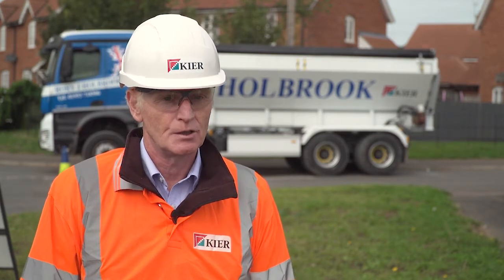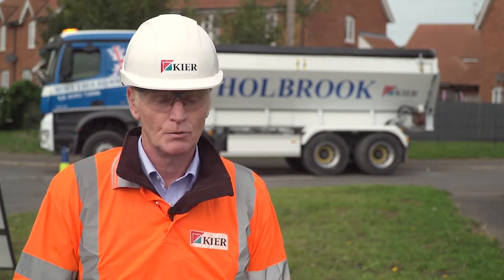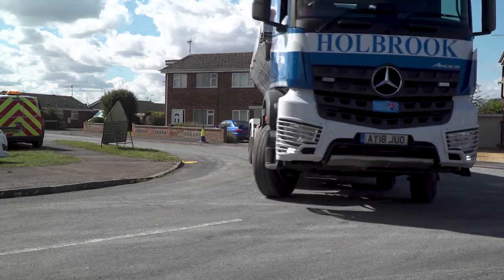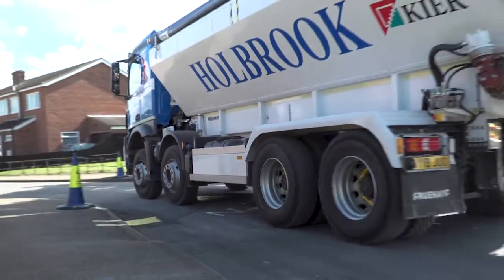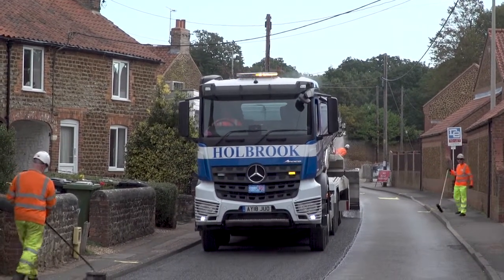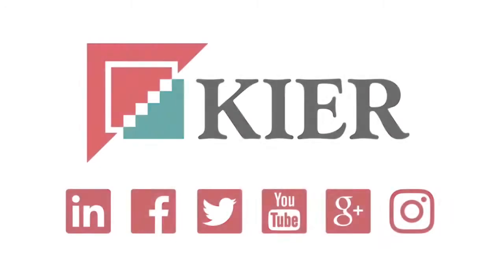So we see it as a win-win-win situation for everybody, our clients, our contractors, our workforce and the general public. So we can demonstrate to our clients that health and safety is forefront in what we do and we're willing to invest in that over a long period of time. We've entered into a 5-year agreement with Holbrooks for the supply of these vehicles. We can show that innovation is forefront in what we do, in everything we do. So I see it as another example of excellent collaboration between Kier and its supply chain partners.